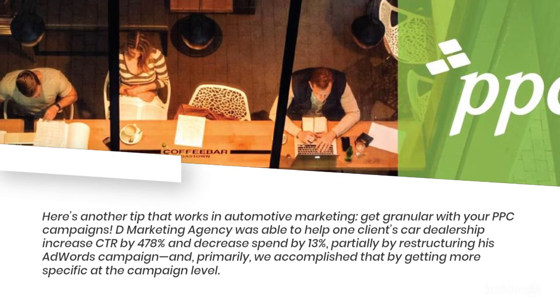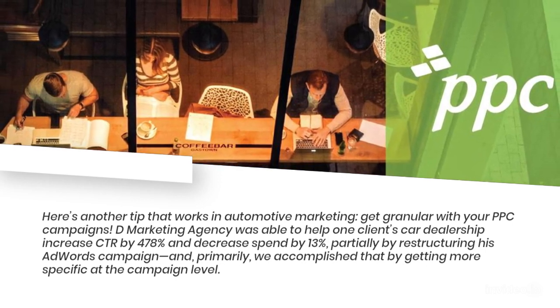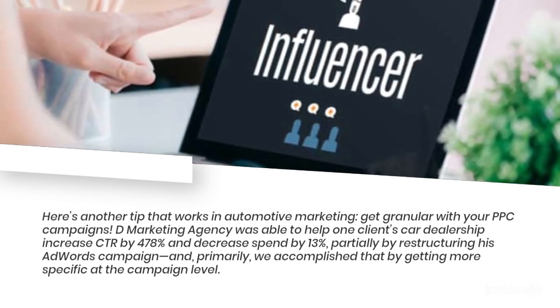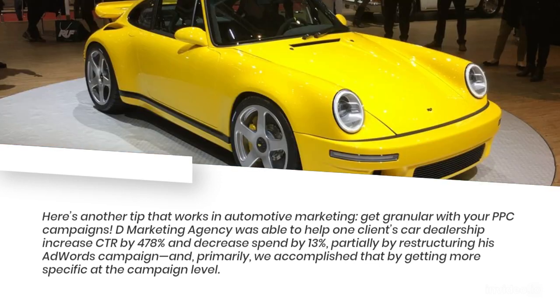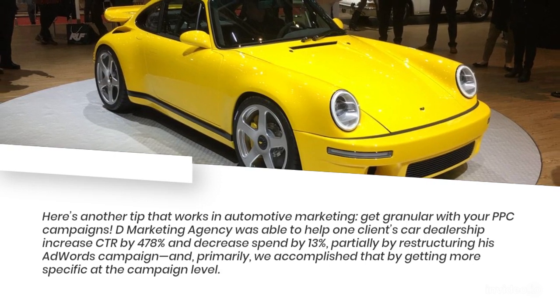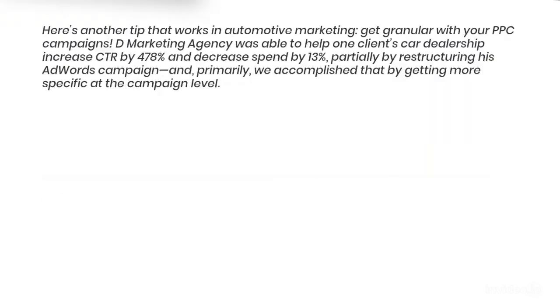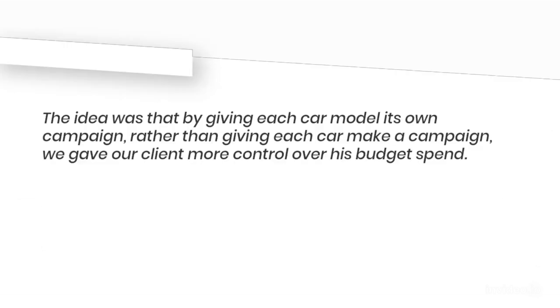Segment ad groups and campaigns narrowly. Here's another tip that works in automotive marketing: get granular with your PPC campaigns. D-Marketing Agency was able to help one client's car dealership increase center by 478% and decrease spend by 13%, partially by restructuring his AdWords campaign, and, primarily, we accomplished that by getting more specific at the campaign level. The idea was that by giving each car model its own campaign, rather than giving each car make a campaign, we gave our client more control over his budget spend.